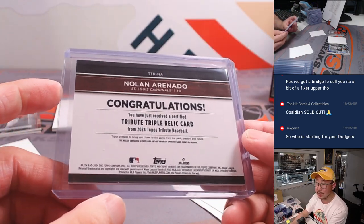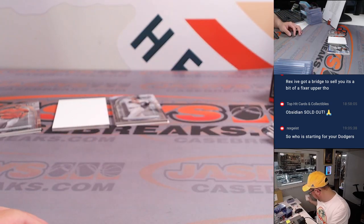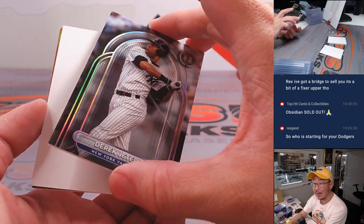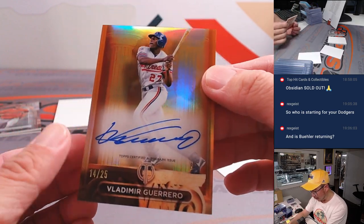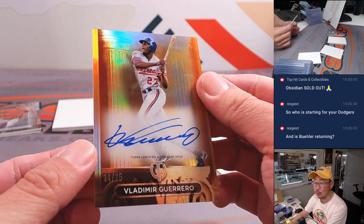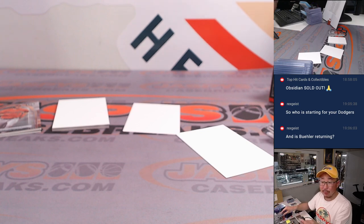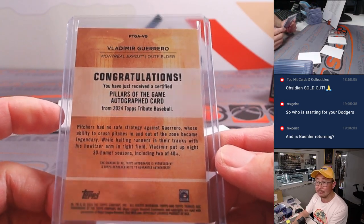Tyler Glasnow is starting for my Dodgers tomorrow. Tall, tall Tyler Glasnow. All right, we've got another Vlad Guerrero Sr., 14 out of 25. Different insert set, though, a different autograph set. This will be for Nationals 4, and that's Eugene with the number 4. Pillars of the Game autograph card.